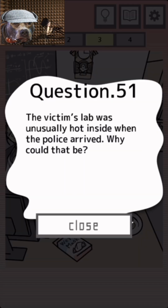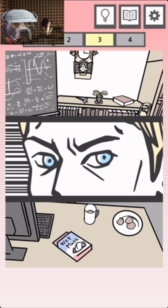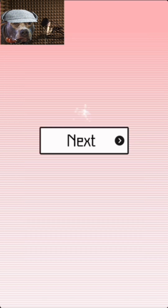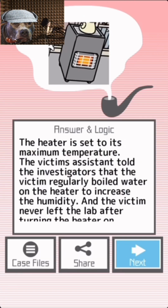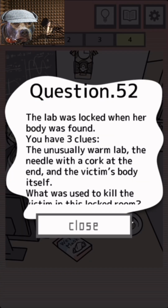The victim's lab was unusually hot inside when the police arrived. Why could that be? Well, obviously it's the furnace that is clearly blasting hot air all over the place. Correct. The heater was set to its maximum temperature. The victim's assistant told the investigators that the victim regularly boiled water on the heater to increase the humidity, and the victim never left the lab after turning the heater on. The lab was locked when her body was found.